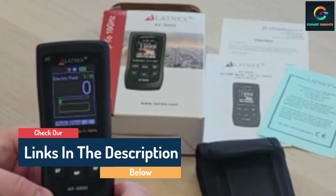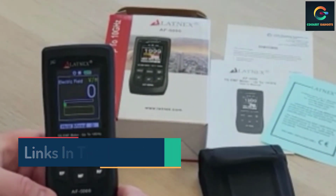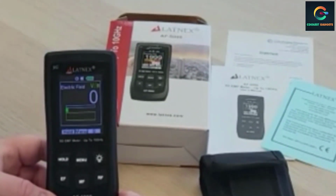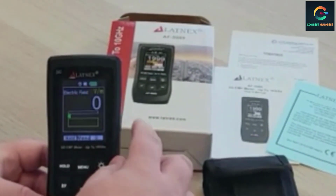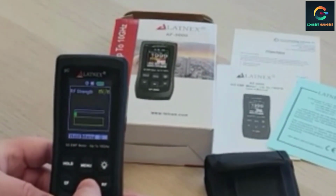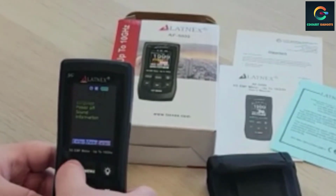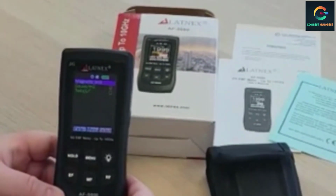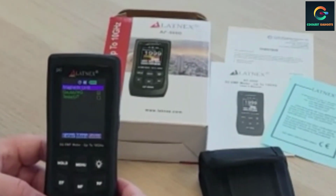This is also one of the few meters on the market claiming to be able to read EMF radiation from 5G sources. I have articles that go into why this is a complicated and difficult task. Although the price point is fairly high for this meter, if you're wanting a meter that can do it all, with an impressive full-color display and the apparent ability to read 5G radiation sources, then the new Latnex AF5000 might be a great option for you.